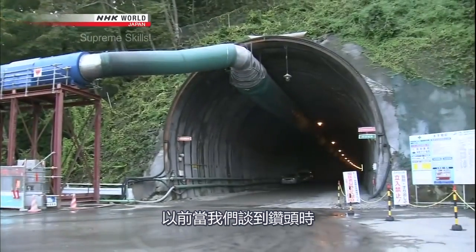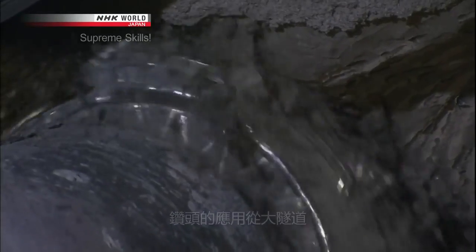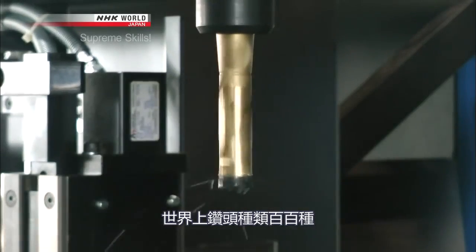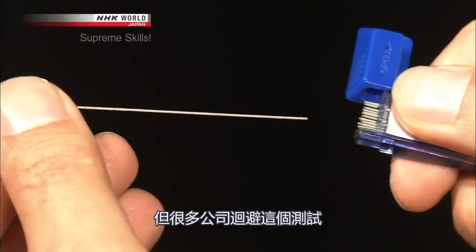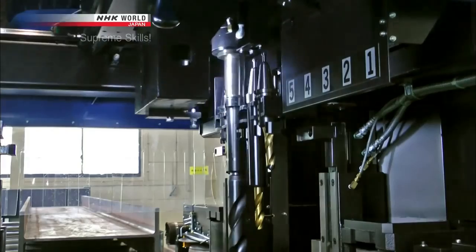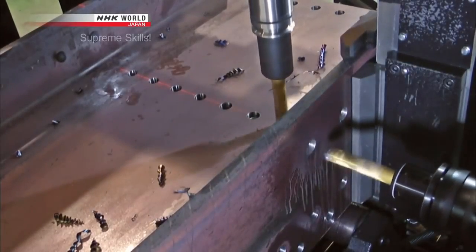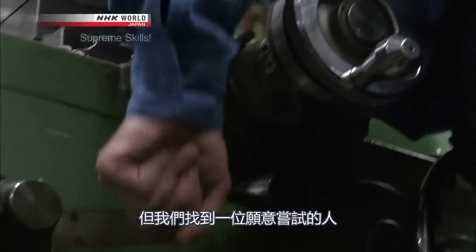Say hole, and people think of drills. Drills can range from huge tunnel diggers to tiny precision instruments. The world's full of all kinds of drills. But many companies shied away from this contest because of its difficulty. Even using the latest computer-controlled machines, they deemed the task impossible. But we did find one man willing to try.